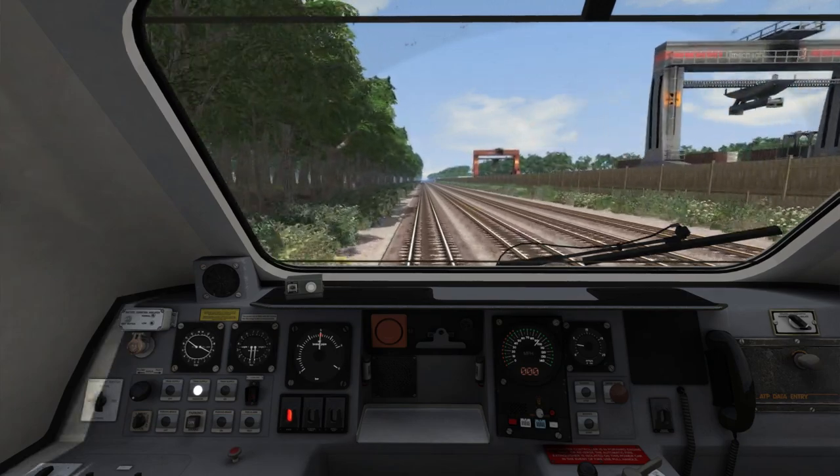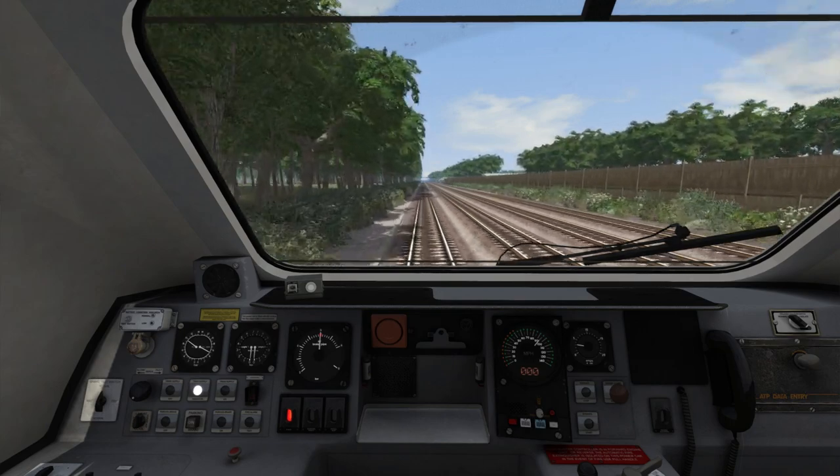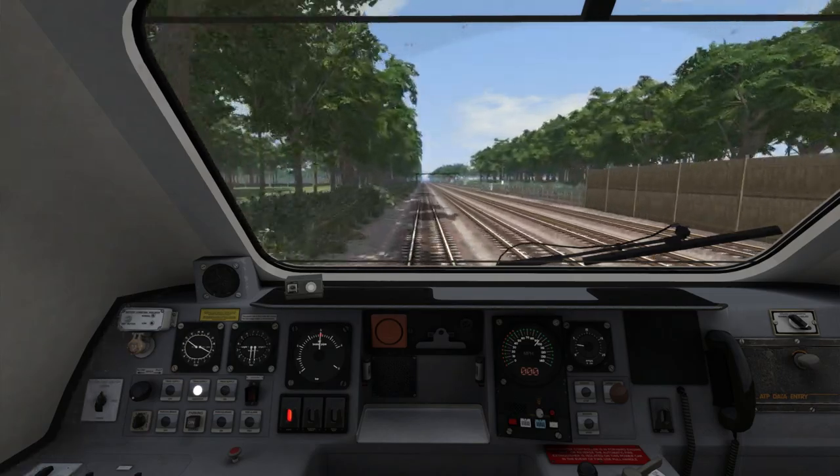We're now passing Wentloog Freight Terminal on the right hand side, and just as we get to the other end of the freight terminal here, we've then got 7 miles to go to Newport.